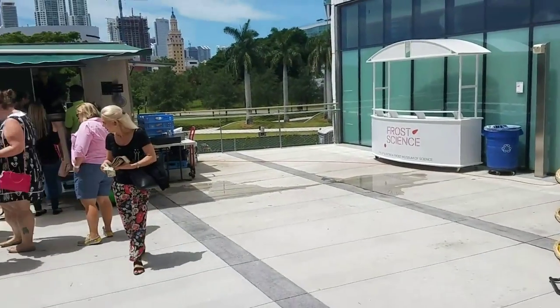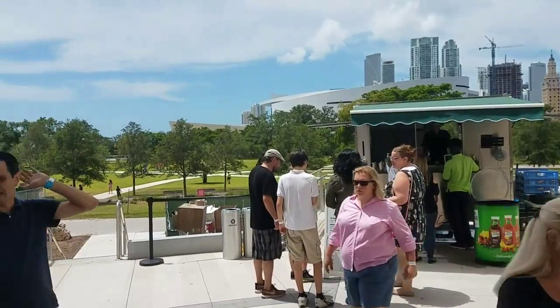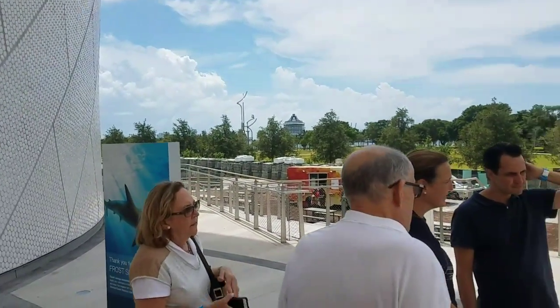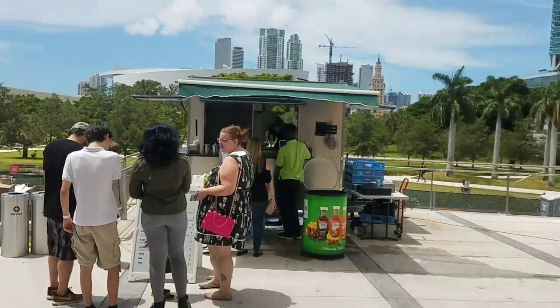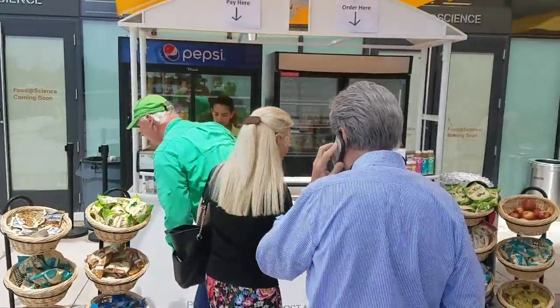There is a view, as I said before. There's a part of the Miami skyline. There's the AAA, American Airlines Arena. Port of Miami is down that way. So it is very scenic. It is very hot coming in the summer, at least on the patio portions.